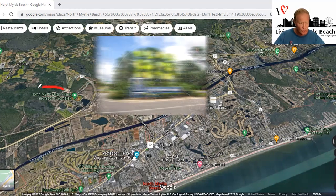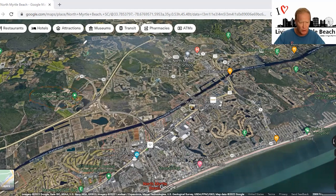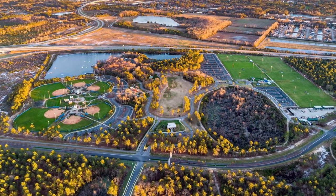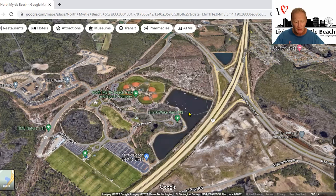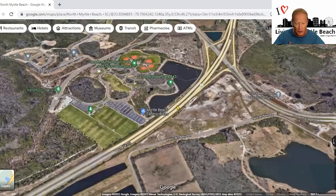You also have the North Myrtle Beach Park Sports Complex. This is part of North Myrtle Beach Parks and Rec, where they have the baseball fields and the soccer fields. There are hiking and nature trails throughout here. They host a lot of sports tourism here. They even have the Shark Wake Park, which is a wakeboard cable park. But again, if you have kids that are into sports, into soccer, into baseball, that's something you're going to want to be aware of as well.